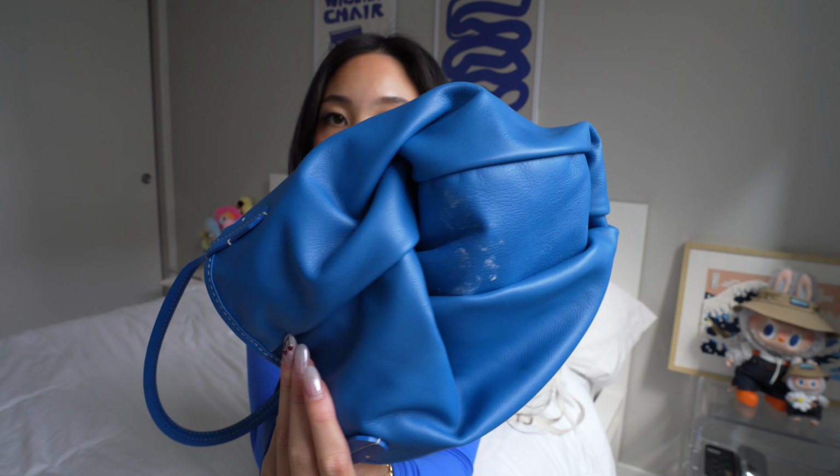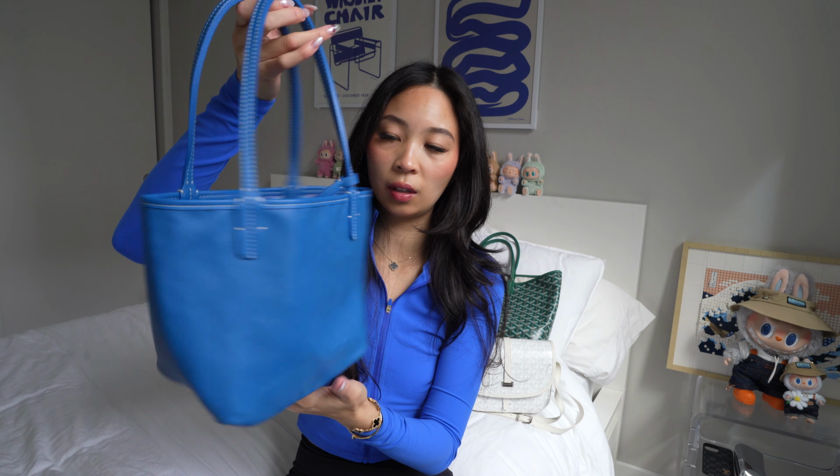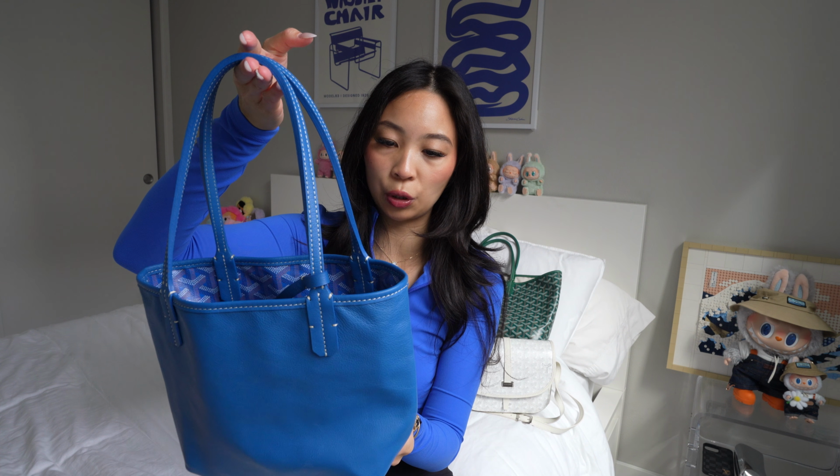Oh, see? You guys see my gum damage on there? Yeah, that's what it looks like. It looks very plain. It literally looks like a $20 bag when you do this versus the other way around. I think the color is iconic.